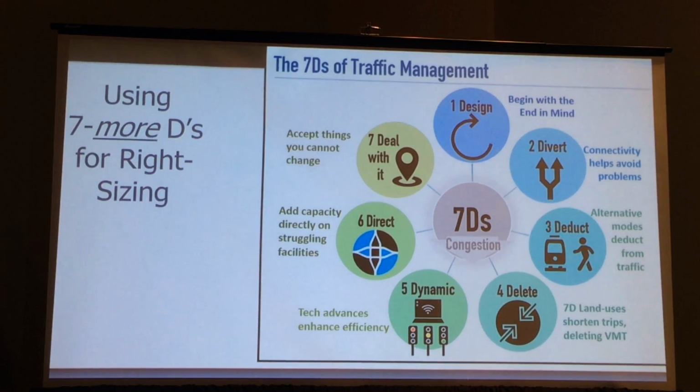Divert traffic: if there's a roadway that's just got too much on it, are there other corridors that can compete with that? Deduct is a fun concept where you say, rather than make places for more cars, can we offer alternative modes that give people an option so that they don't have to be in a car? Delete VMT or delete trips is an interesting one. It's like deduct, but delete means we're focusing on land use optimization, making it possible so that origins and destinations are closer together, so that even if people go by car, they don't have to go so far. And that reduces a fair amount of VMT.